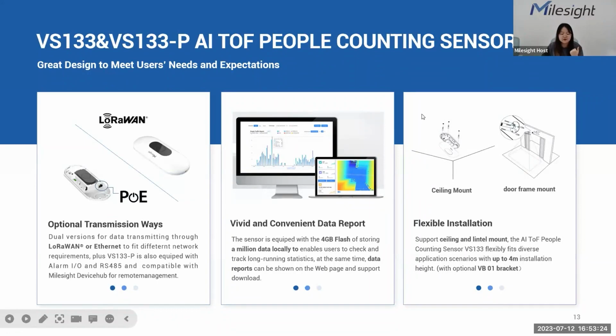That is all the features for the AI ToF people counting sensor, and this one is designed especially for the entrances in different scenarios to count the numbers of people getting in and getting out. All right.